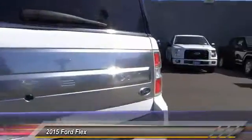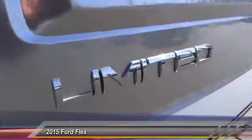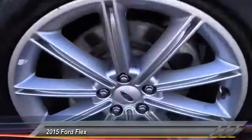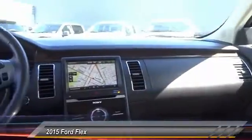Keyless entry, backup camera, traction control, Bluetooth wireless data link for hands-free phone, power steering, air conditioning, front, cruise control, automatic stability control, auto dimming rear view mirror, PPO, floor mats. Drive away with a great deal on this vehicle. Call or stop in today.